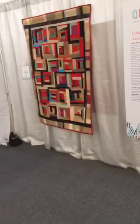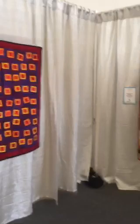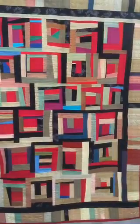Hey guys, I'm here at QuiltCon checking out the quilt show. These are quilts by Gwen Marston, who is the keynote speaker. And it's a nice display and shows the year that they were made.